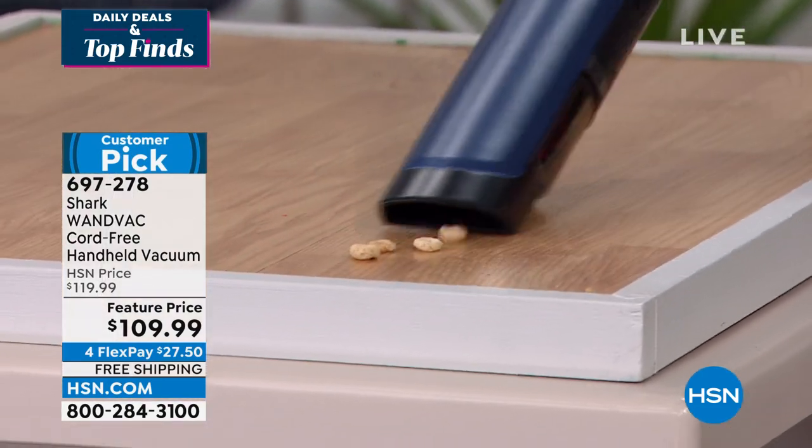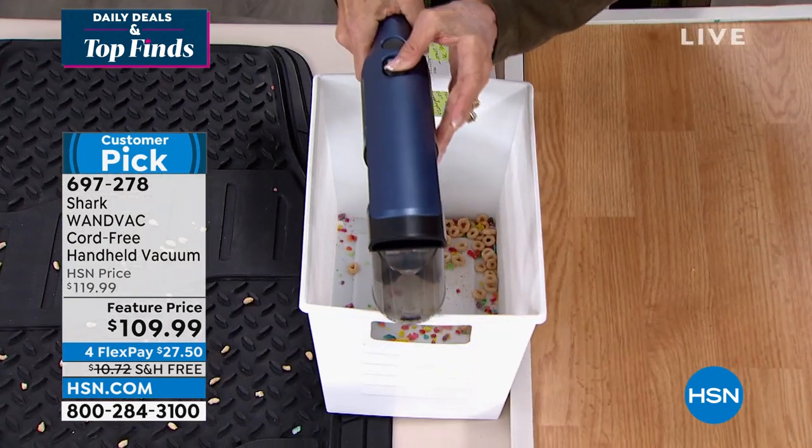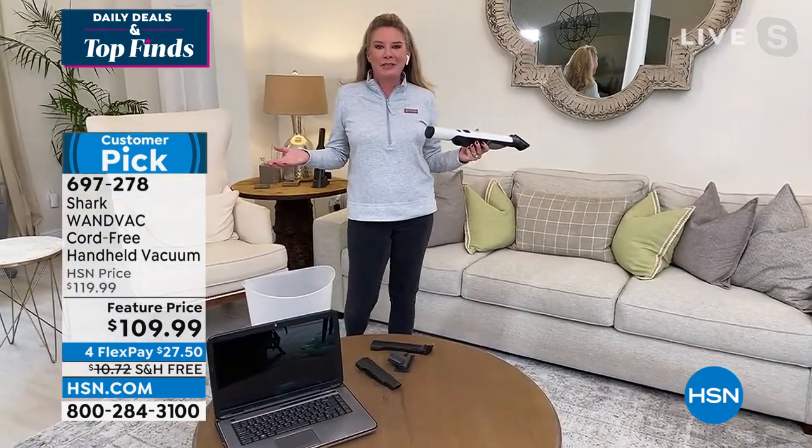And you can get that little bin in there, Tracy, completely full. And I can just empty it out here. And you're never gonna lose power, right? Right, that's the great thing about this.